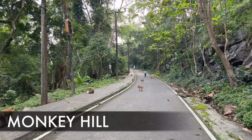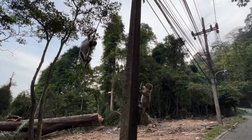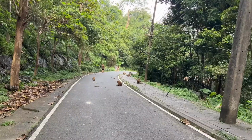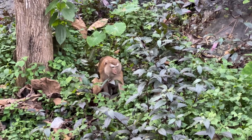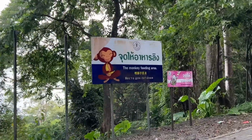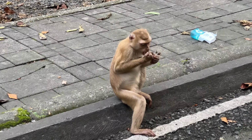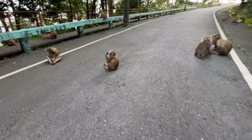Next up, we're going to talk about a very interesting place called Monkey Hill. Now, I'm going to put a disclaimer out there that monkeys are not always that friendly, and you should read up on your encounters with monkeys before you go so you know what the potential dangers are. But many people come to Thailand and they want to take pictures with monkeys, and no matter where the monkeys are, they're mostly going to be the same species. And the reason I say all this is because these are wild animals, and at the end of the day, wild animals can be unpredictable.